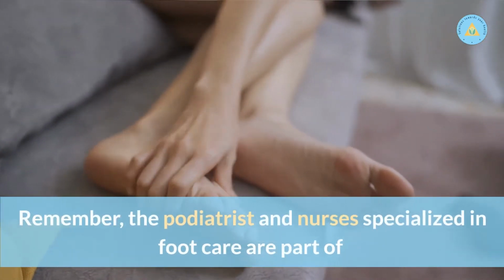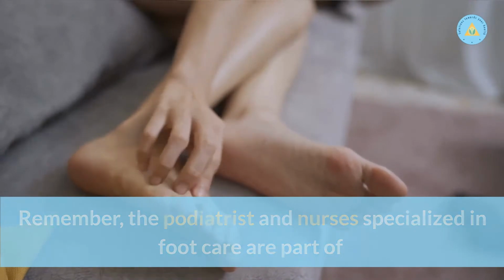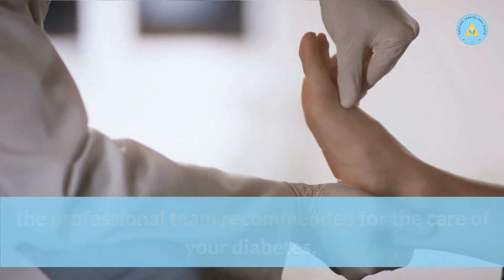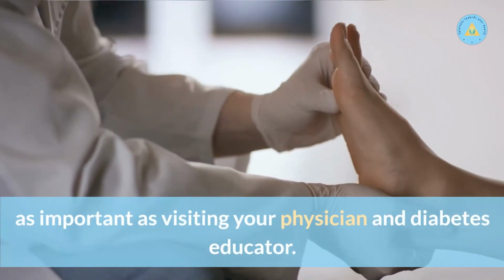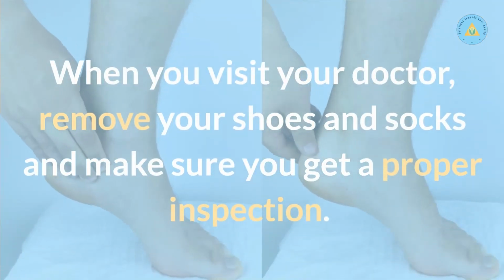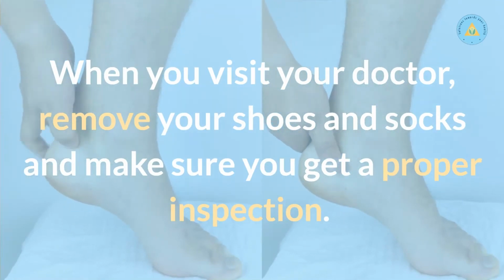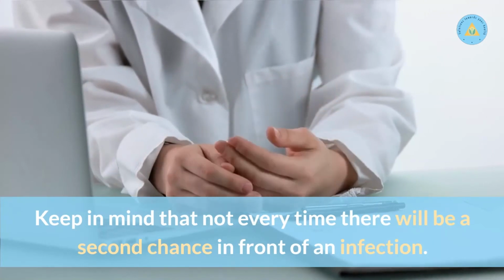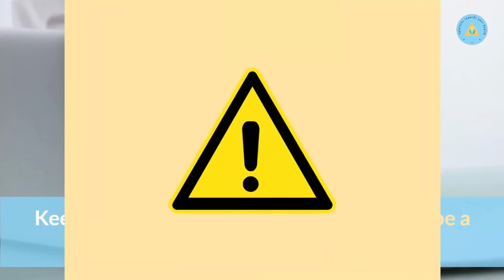Remember, the podiatrist and nurses specialized in foot care are part of the professional team recommended for the care of your diabetes, as important as visiting your physician and diabetes educator. When you visit your doctor, remove your shoes and socks and make sure you get a proper inspection. Keep in mind that not every time there will be a second chance in front of an infection.